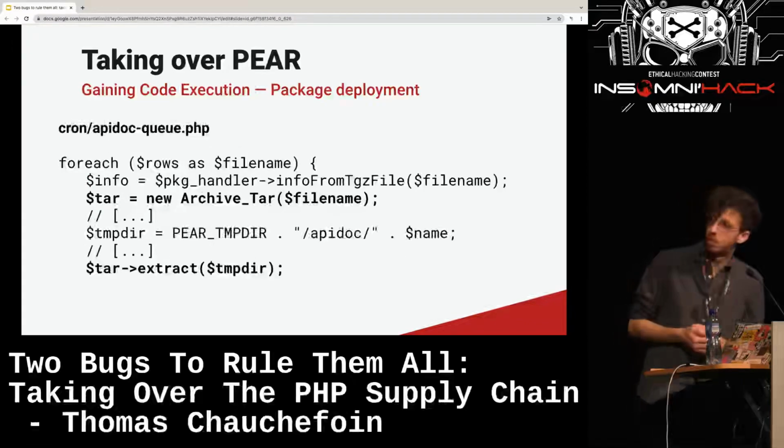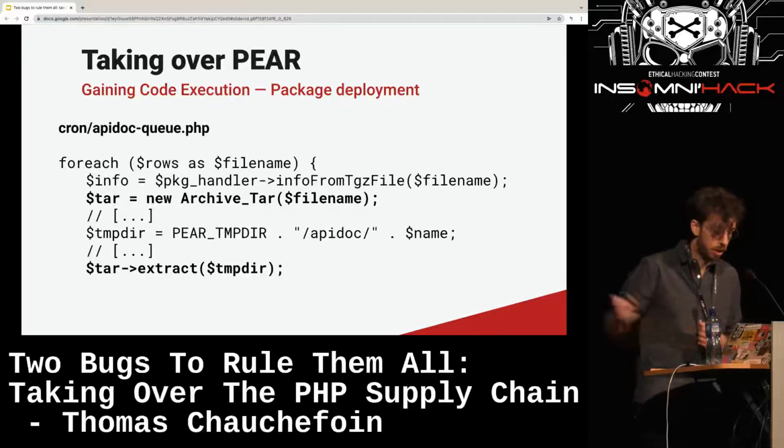And the code on its own is pretty easy. What I just put in bold is that it's taking the file name we upload, and it's instantiating the class Archive_Tar, which is a way to parse tar archives, and later extracting it to a temp folder.